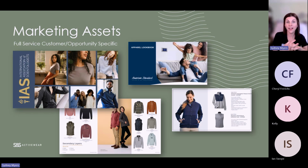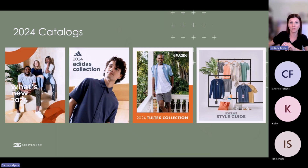So it's a great idea generator. We do make several different generic catalogs, so you can easily access these from our website. Again, all the way down at the bottom of our website, within those quick links, there's a link that says catalogs. So if you click on that and scroll down, you'll see an option to customize all of the digital catalogs that we have on the website.